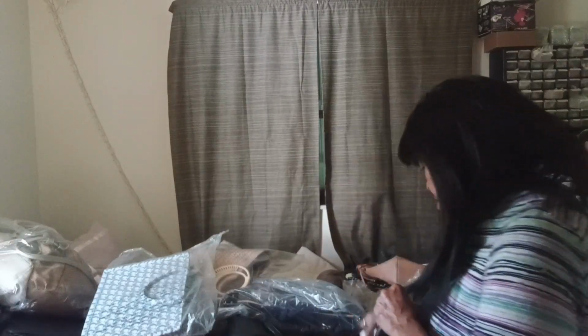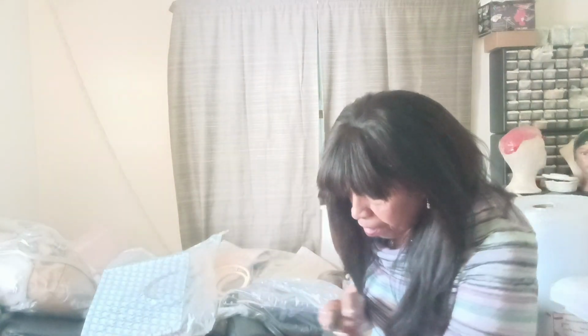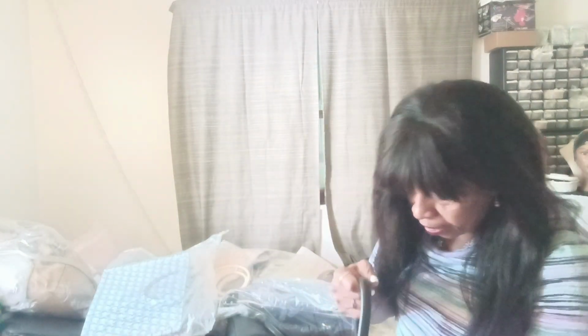Okay. This one here is when you get it filled out. This is a beautiful, beautiful Guess bag. Guess still sells good and everything. It is a beautiful Guess bag, nice big black tote. You got two zip and one snap closure.